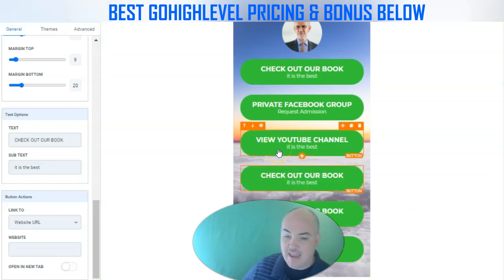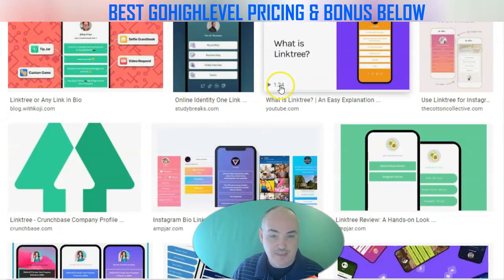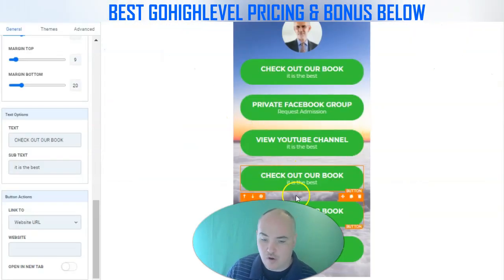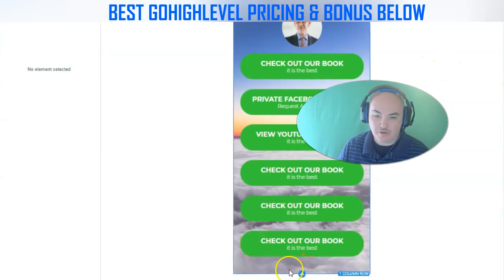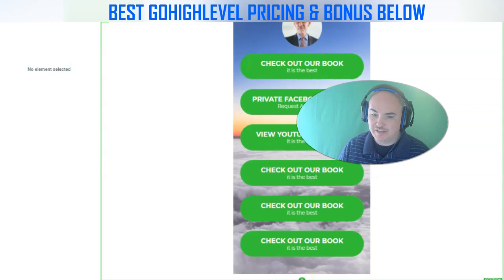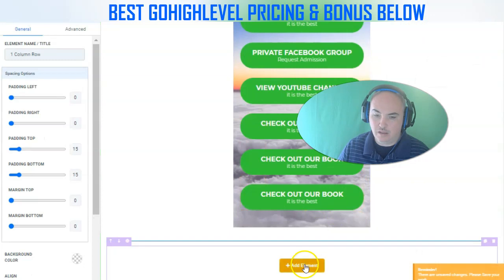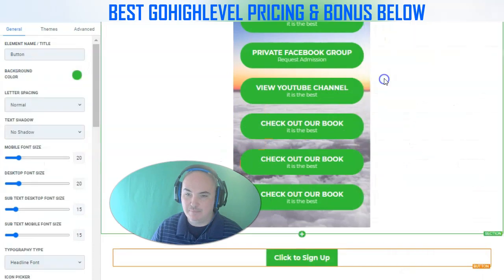Now, what I love is a lot of the link tree type pages, they will also have a call out on the bottom. So, you know, whatever offer that you're promoting, you can go ahead and have. All right, after we're done with this, we want to go ahead and add another section at the bottom. So you see here how we can add another column. Right here at the bottom, we're going to add a new section. And if you look in the right-hand corner, it says section. So we're going to add another section, full width. We're going to add a row, full column, add an element, and then on that element, we're going to add a button.